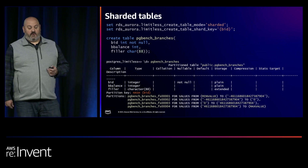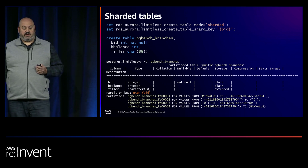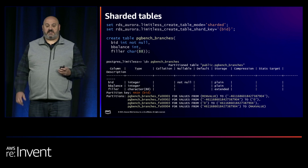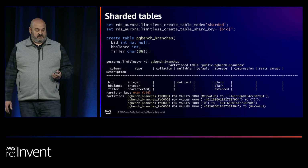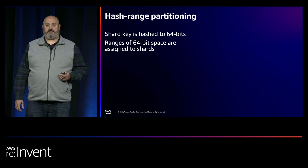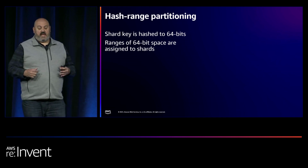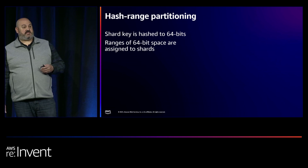But now I take a look at what actually this table is. I do a describe of the table, and it shows that it is a partition table. It shows that it's hash partitioned and the partitions cover ranges of values, all right? So we use something called hash range partitioning to distribute your keys. So we take the shard keys that you give us, and it can be a composite key. We take the shard keys and we hash them into a 64-bit space, and then we assign ranges of this space to the shards.